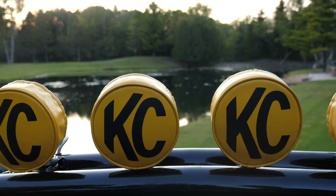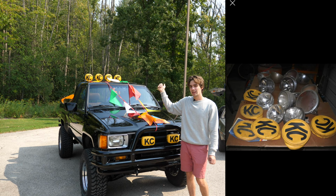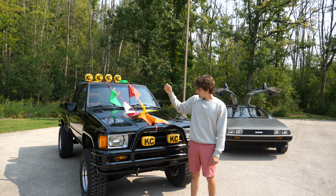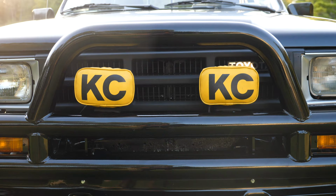Those came from Texas, and they'd been sitting in a barn since the late 80s, early 90s. So those are in really, really good shape. They haven't been in the sun in 25 to 30 years. They've been sitting in this barn. These 5x7 KC light covers, I thought were going to be pretty easy to find. These were probably 4 times as hard to find as those.